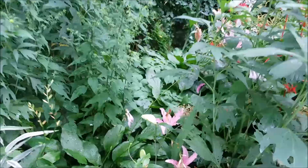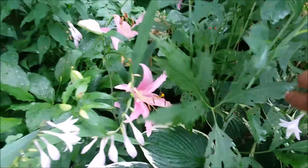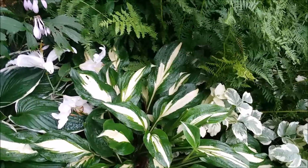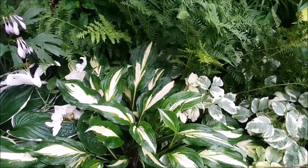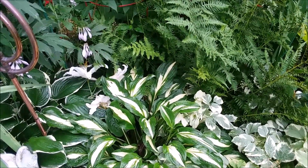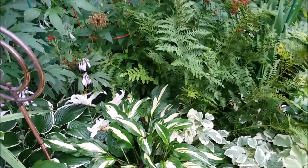Now, these lilies have also come forth. And I also have the white too. And I got these lilies from Costco. I keep putting an S on Costco. Costco. Right now, they're small, diminutive, but they're going to become extremely large and tall. I think 40 to 45 inches tall. So it's going to look really pretty.